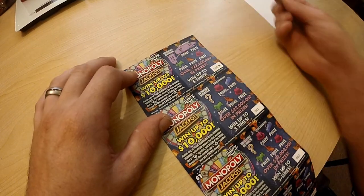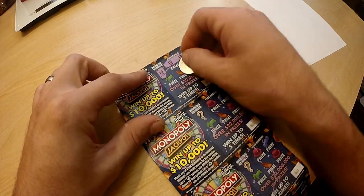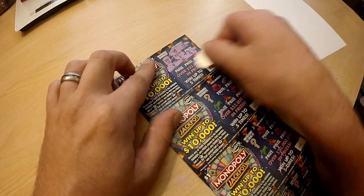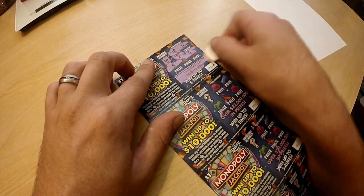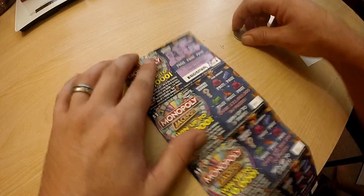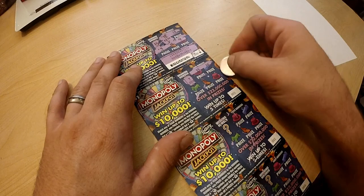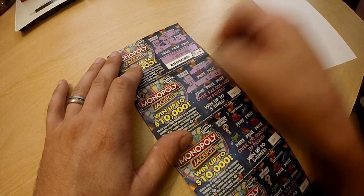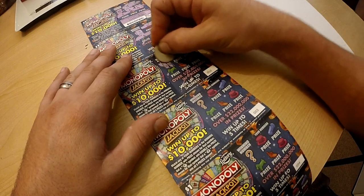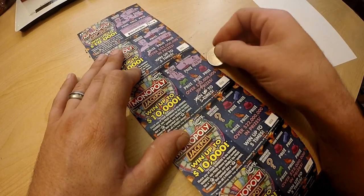Here we go. First roll. First number. We got a 10. $2. Here we go. We are in the green. Let's see what happens. I'll try and be fast for you guys. $11. Oh, we got a double. $2.